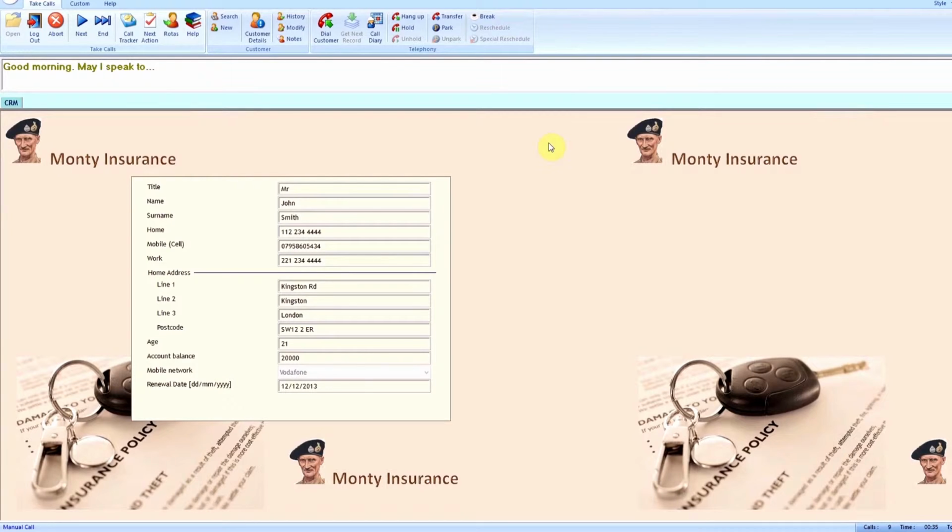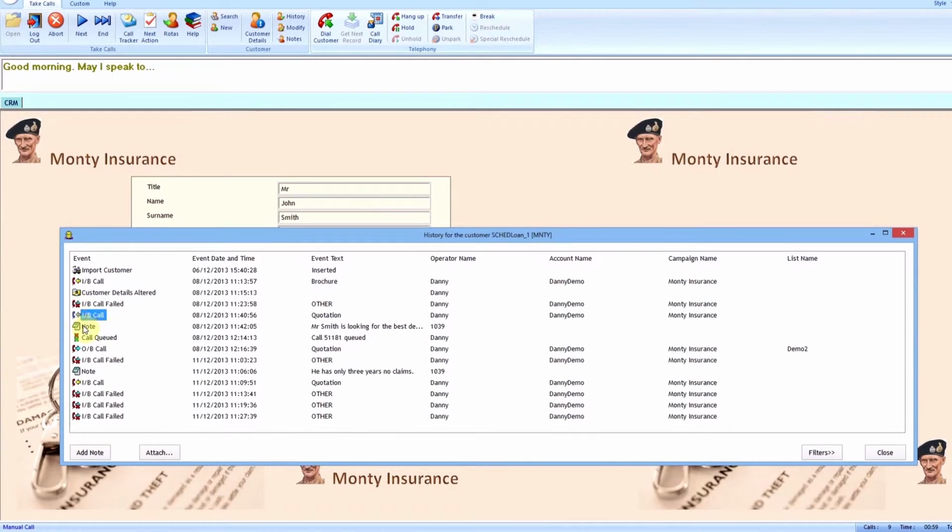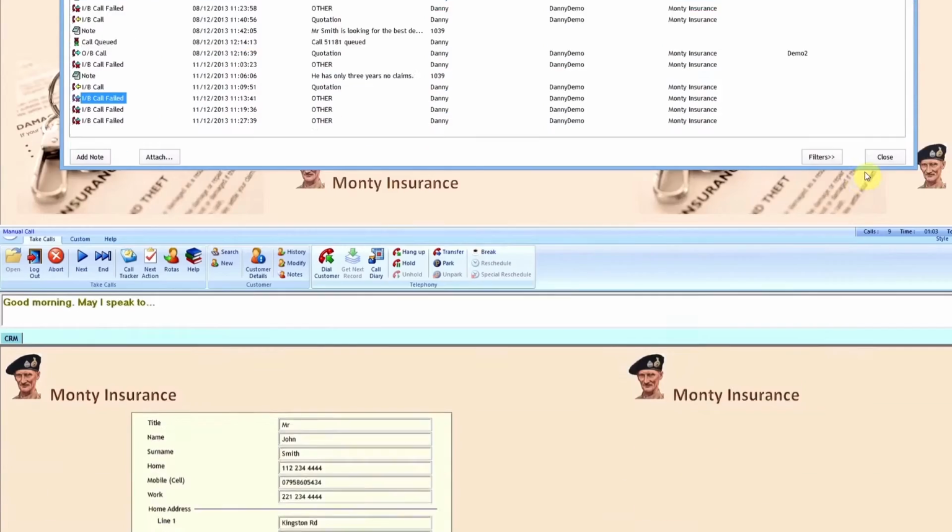Inbound email and text messages can also be delivered to the agent in a similar way as a screen pop. Regardless of the interaction type, the agent has the ability throughout the call to inspect the customer's history. This includes previous calls, emails, documents, scans, or agent notes.